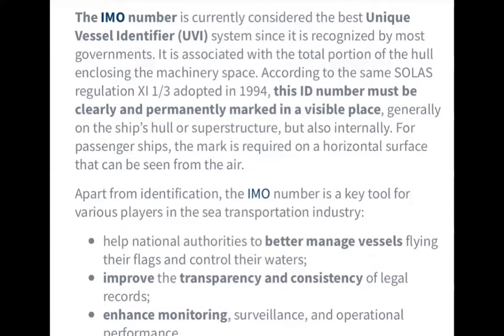The IMO number is currently considered the best unique vessel identifier. It is also per SOLAS regulation, SOLAS chapter XI-1/3, adopted in 1994. This ID number must be clearly and permanently marked in a visible space. It came to help national authorities better manage their vessels flying their flags, control them, improve transparency and consistency of legal records, and enhance monitoring at the same time.